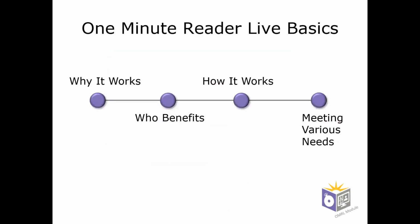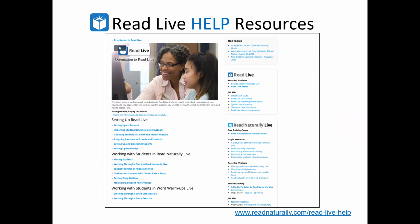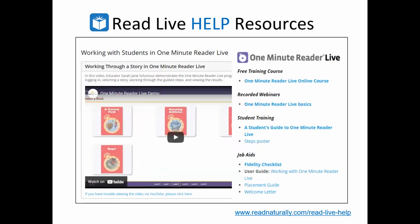So we have more resources for you on our Read Live help page. So the link is at the bottom, not clickable for you right now, but it's readnaturally.com/read-live-help. And then when we zoom into the help resources specifically for 1 Minute Reader Live, you can see there's a lot of training and a lot of information. You can also just access this through our website.